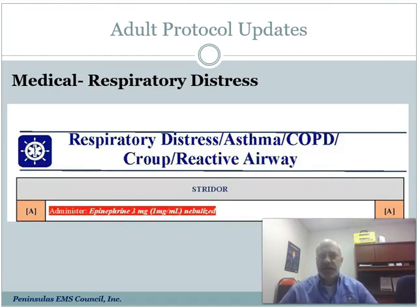For the respiratory distress, asthma, COPD, croup airway, the AEMT can now nebulize epi. This is a red dot. So again, it means that the provider's medical director has to have, or there has to be documentation that the provider's medical director has approved them for this procedure. In addition, it is also bracketed for the A, which means you must call med control prior to administering this.